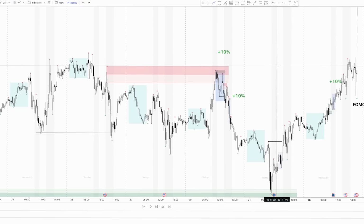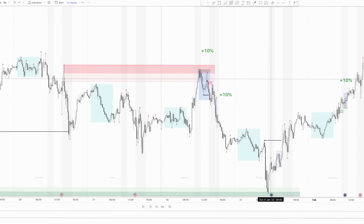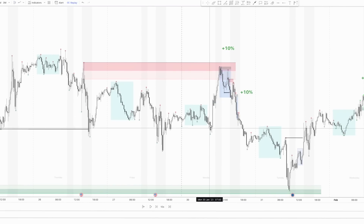So we had a very clear understanding of what price wanted to do even before we got into this area. So let's dive into the session. Obviously this happened during my session as well. Now the session times, you can literally pick whichever sessions that you want to trade.